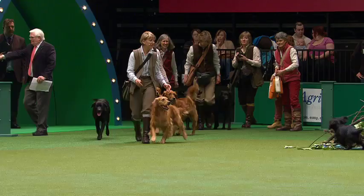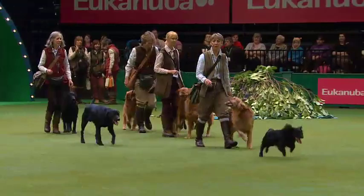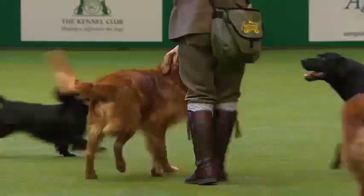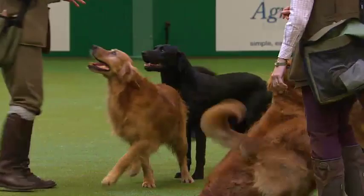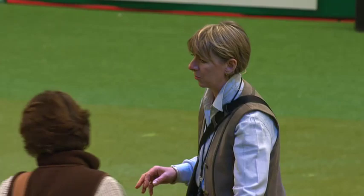Lovely to see you all here on Gundog Day. It is our day, so we're here to show you a little bit about how we train our dogs. We do train our Gundogs slightly differently from maybe the conventional Gundog training methods. Any breed of dog can do what we're going to be doing with these dogs today. They don't need to be a Gundog. But first, we'll introduce you to the team.